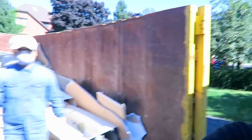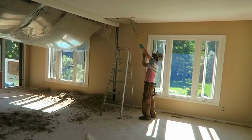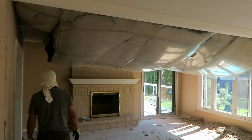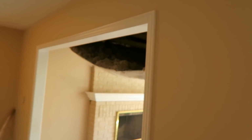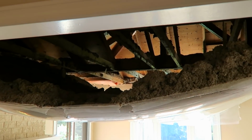There we go. There we go. All right. The dumpster. Okay, let's check inside the house. Oh. Oh, that's not good. How are they planning on getting that down?